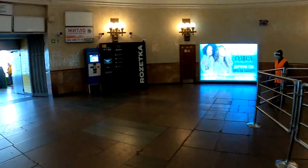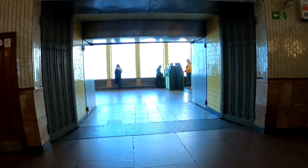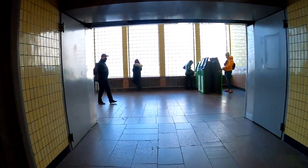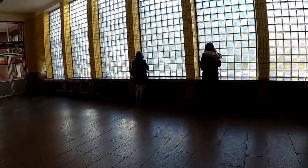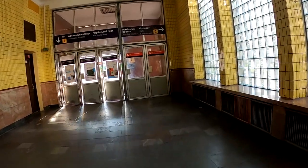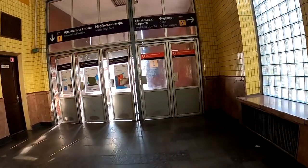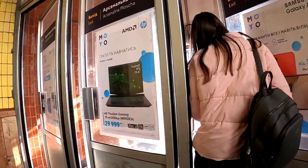All right, so it's not so much about getting out on a particular side, this is just coming to show you the station today. Show you how big it is, how deep it is. I came here once before, but it was during winter. But it's pretty amazing, amazing station.